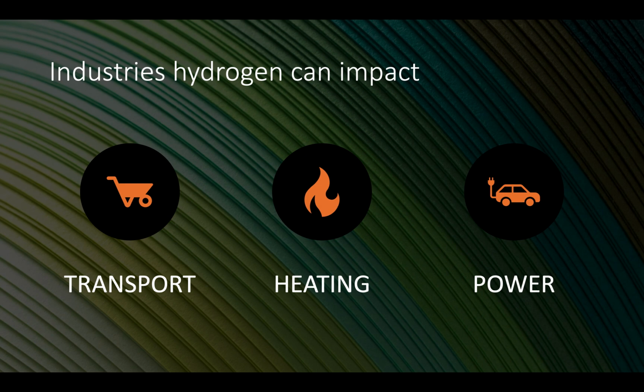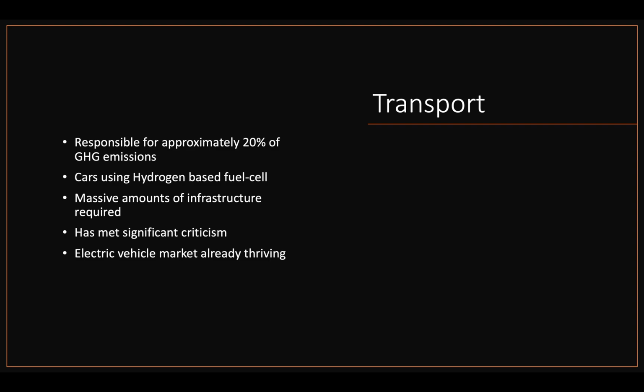So the industries hydrogen can impact: transport, heating, and power. Transport is responsible for approximately 20% of the worldwide CO2 emissions. This stems from internal combustion based engines burning fossil fuels being used by passenger vehicles, freight trucks, airplanes, and ships. Fuel cell vehicles, which can run on hydrogen, are beginning to attract attention from private investors.